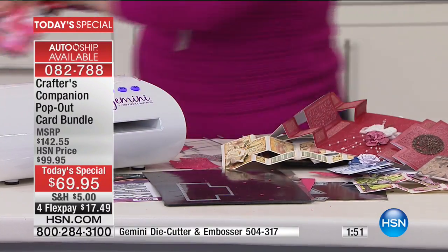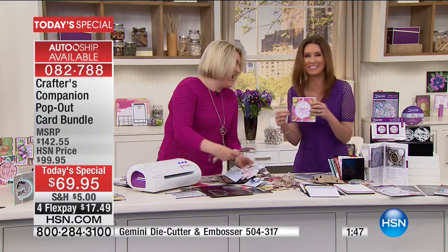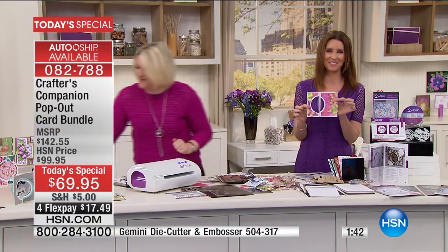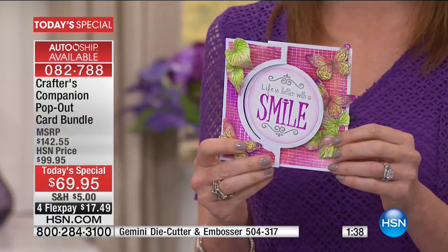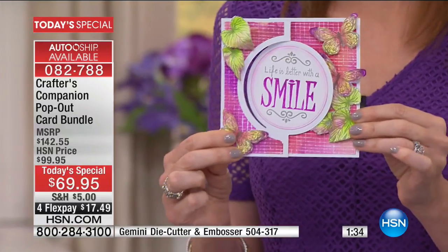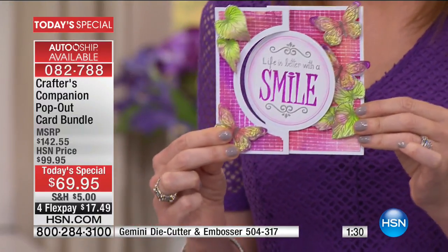Yep. I mean, I love how you can take this from the simplest. I mean, simple. Why I say simple, but it really is so intricate. That becomes a simple card. Exactly. This becomes a simple card for you. If you have been thinking about getting into card making, this is the kit for you. If you've been making cards for a long time and you really want to take it to the next level and the next and the next and the next, like Sarah just showed us, this is your answer.